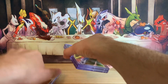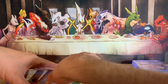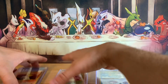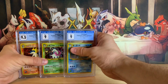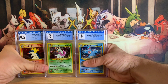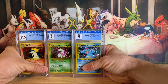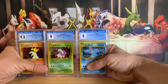When you think about a modern day booster box, you could pick one up for right around that $120 area. So to have 9 cards of Gen 2 starters from Neo Genesis, graded, lowest grade being a 9, I have now the holos of the 3 starters for the rares. I mean, how awesome are these? Just these cards right here, to me, are worth a pretty decent penny.